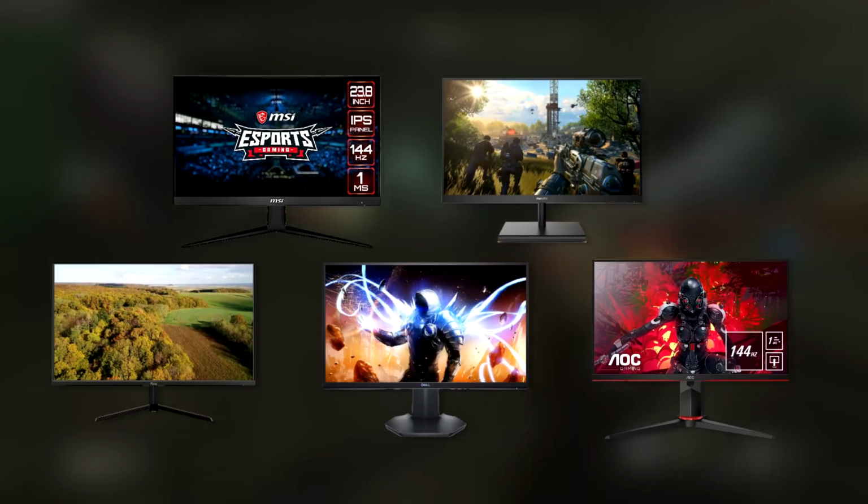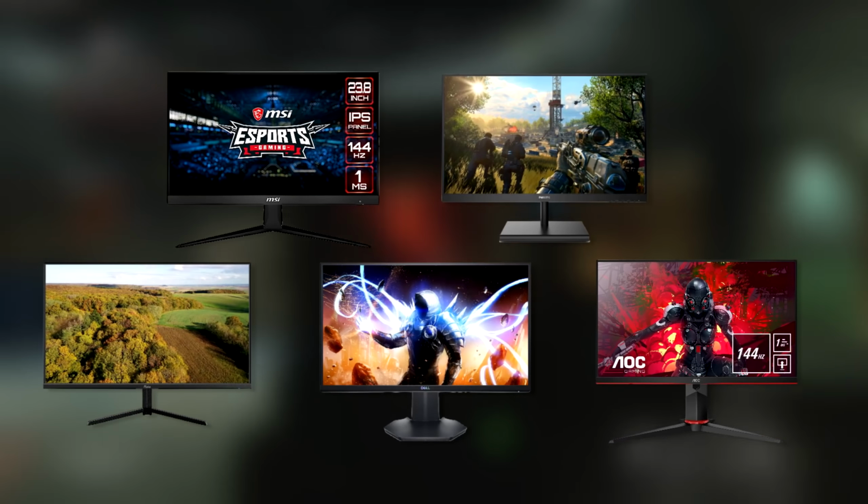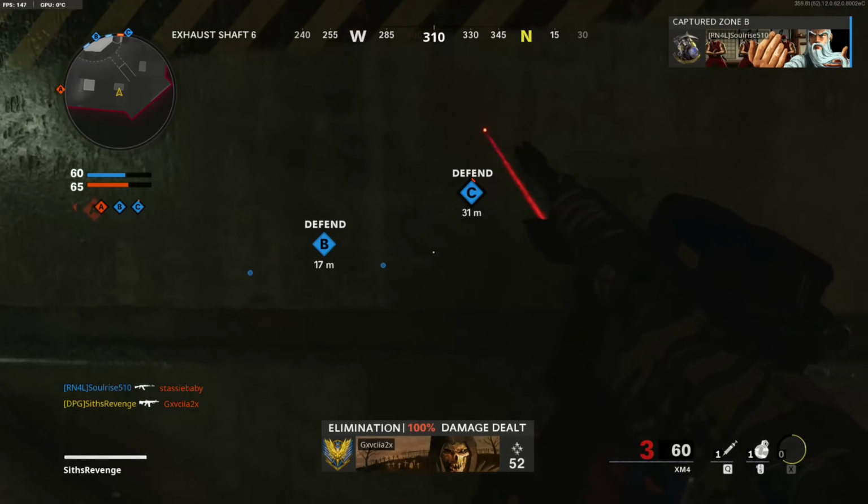However, all 5 of these monitors are great. After all, they are the top 5 monitors in this price range, so you really can't go wrong with any of them.